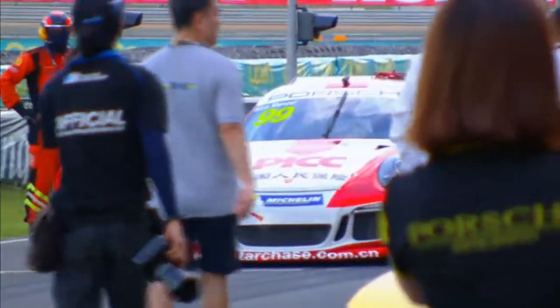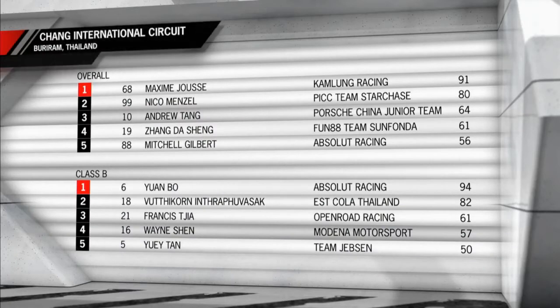And this is how the championship stands coming into this weekend. So Maxime Joost leading overall on 91 points from Nico Menzel. That's an 11-point lead, so a healthy lead for him. Andrew Tang in third, took a win last time out in Japan. Zhang Dasheng and Mitchell Gilbert are your top five.